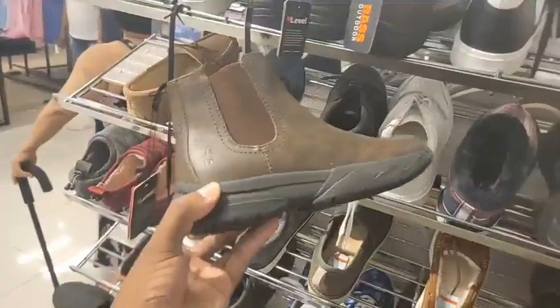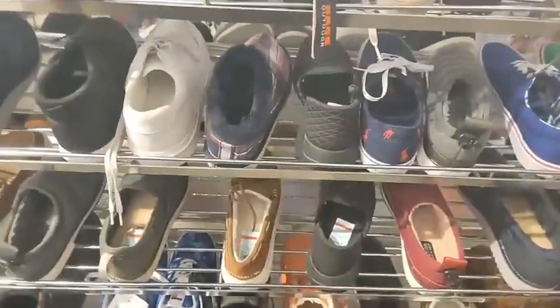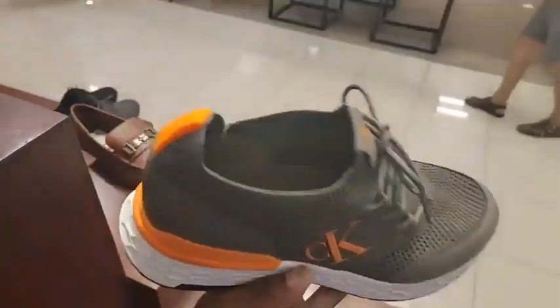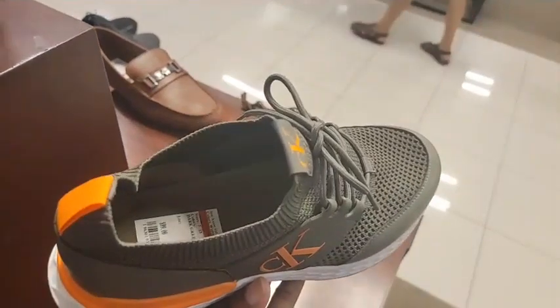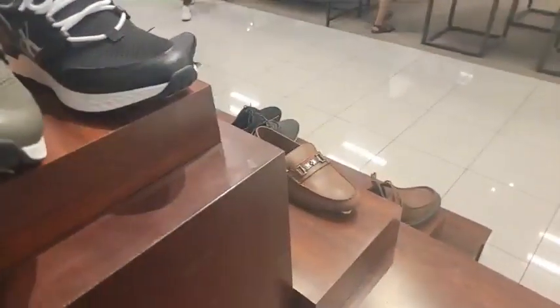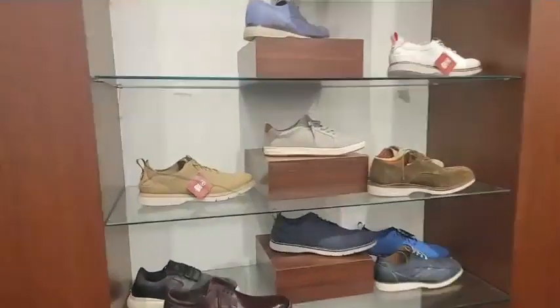And I was telling you guys last time, if you had the money, you will come here and grab these good items that are being sold at 75% discount. And then you open your own store. Okay, this is Calvin Klein, and here it's $99. All right, Calvin Klein. Okay, let's see some more shoes over here.